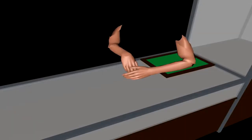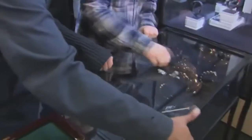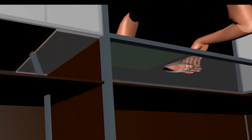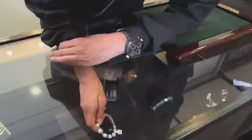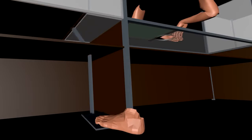Amazing, right? In order to make this trick, there's a special glass with a hole in it. But how come we don't see it? The thing is that the glass is moving. The other hand covers the hole while the glass is shifting. The glass moves thanks to a special mechanism controlled by a pedal under the table. This is how the most impressive tricks are usually done.